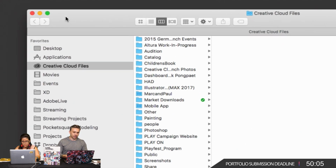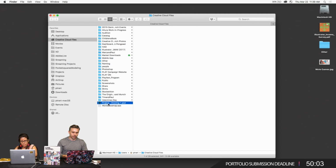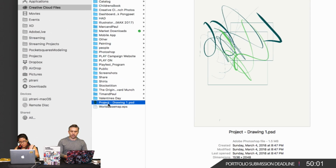That's just going to be, again, on your desktop. And this is where you're going to be able to pull from, creating what you want. You can bring this into Adobe Spark, Page, Post, Video, all of them. So, oh yeah, lots of fun.